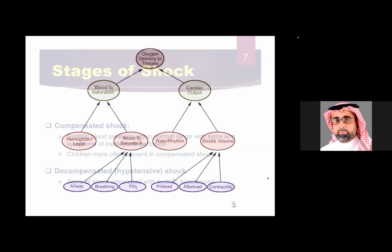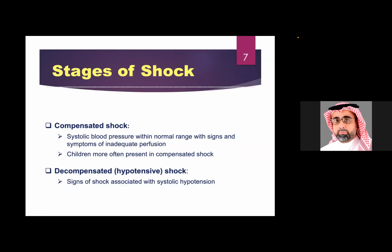So when a patient presents in shock, he can present as compensated shock or decompensated shock. If the patient presents with compensated shock, that means the systolic blood pressure is within the normal range, with signs and symptoms of inadequate perfusion. So this is the difficult part and the difficult cases. The patient presents with compensated shock and blood pressure is maintained. Children more often present in compensated shock. You have to have a higher alert and careful clinical assessment to be sure whether this patient is in shock or not.